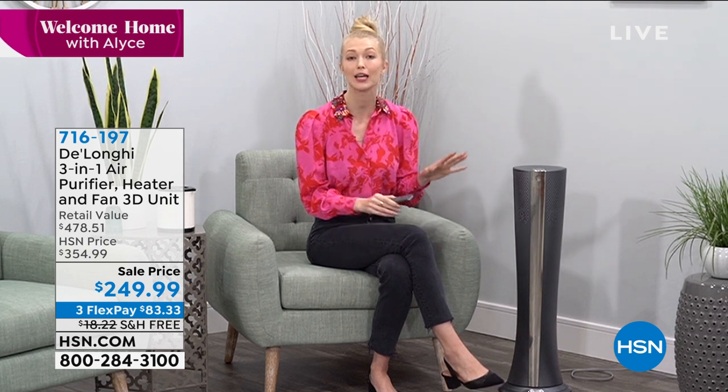Now, this is a 1,500-watt ceramic heater. That's the most power you can get in a portable heater. So this isn't some silly little heater. This is really going to make your family comfortable on top of cleaning the air in your space.